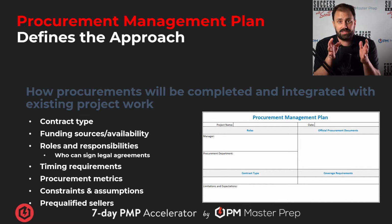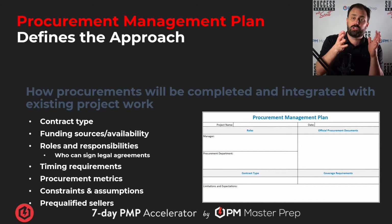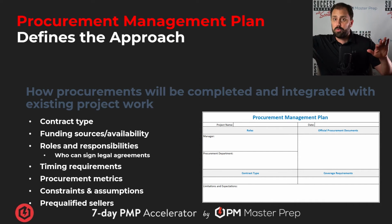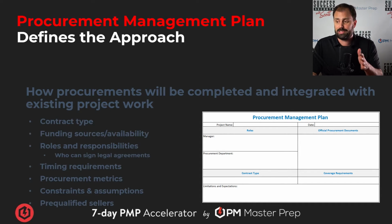And then we also might have these things called pre-qualified sellers. If you've ever worked with or at a big company, we have sellers that have already been vetted, brought in, and certified by the company. Pre-qualified. So all these things are nailed down at the beginning. Here's how we're going to do this. Regimented, we said.